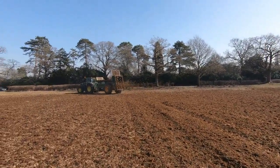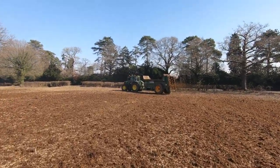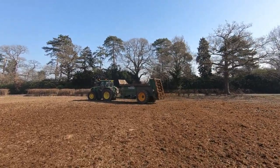That's it, I think he's finished in this field, and probably one load completely finished with. We're going back to the farm.